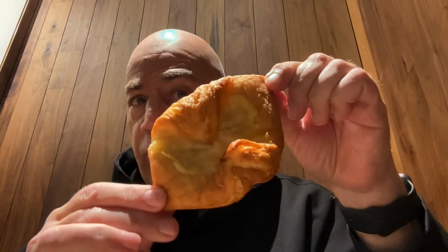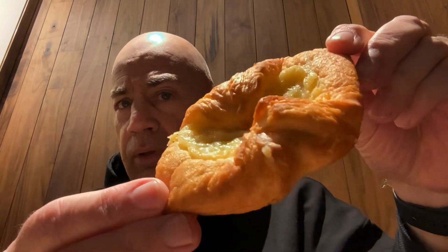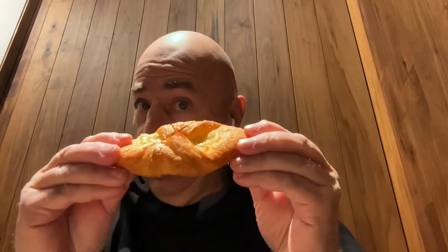So this is what we're dealing with right here. This is, let me give you a nice close-up here. It's a vanilla bean. What do they call it? Let me see here. It's a vanilla bean custard Danish. If you guys like vanilla bean, like I do, and you like Danishes, this is their new vanilla bean custard Danish. And I think we're going to start with this, actually. We're going to see what this is all about.